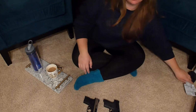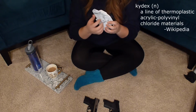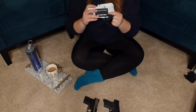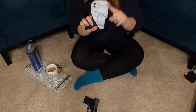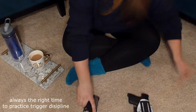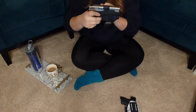First up, Kydex holsters. These holsters are made of a hard plastic-like material. I'm not sure exactly what Kydex is, but it does completely cover the trigger guard. Some of them cover the entire muzzle end of the gun, so when you stick it in, the entire muzzle end is completely covered. Some cover just the trigger guard. So it covers just that area.